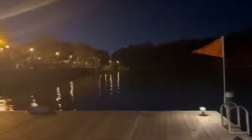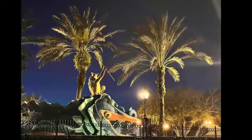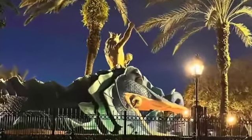Pulling into Port Orleans French Quarter. It's not 100% completely dark, so we're gonna keep filming while we can. So we have departed the French Quarter. Now we are making our way back to Riverside.